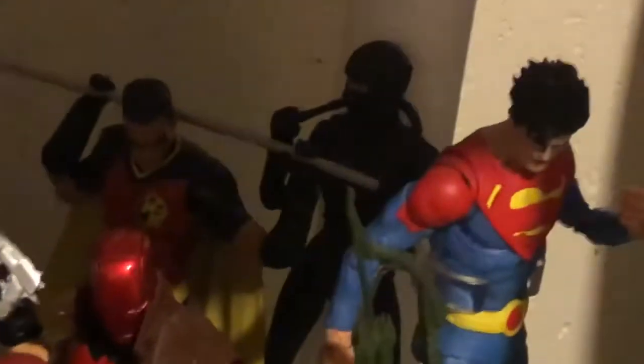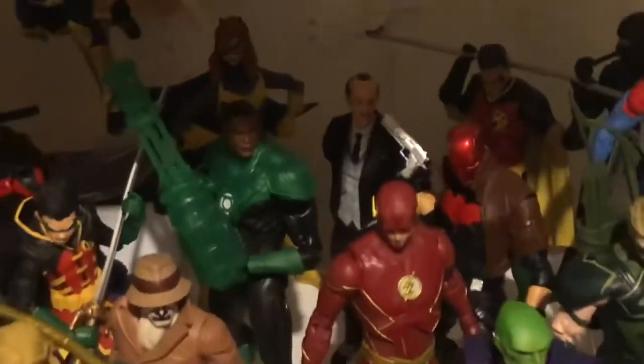Superboy. That's what I'm going to call him. Gay Superman. He's awesome. That's my comic Catwoman. I know it's Zoe Kravitz, but it doesn't look anything like the movie version. Alfred. Dr. Fate, which I think is such an overrated figure. Darkseid.